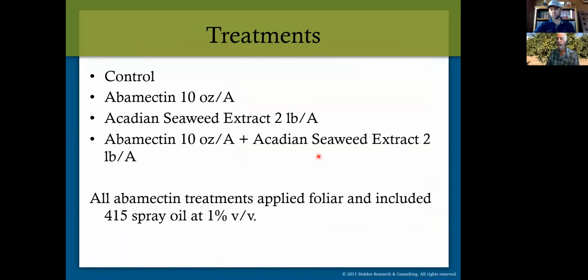So one of the things we looked at, and so we had a control, we had abamectin, which you may know as Agri-Mek.